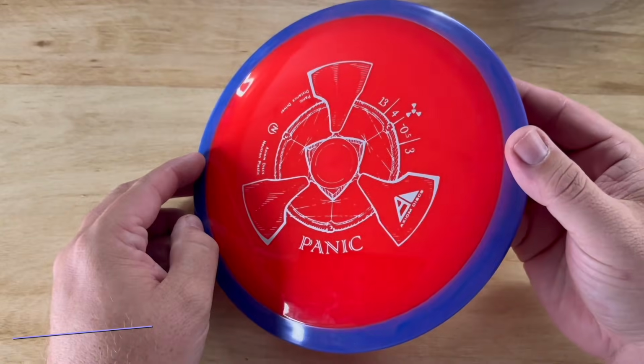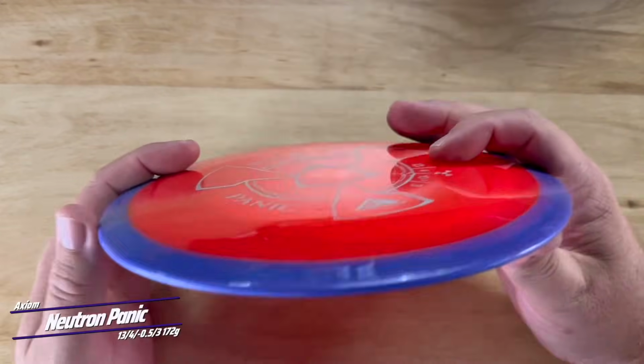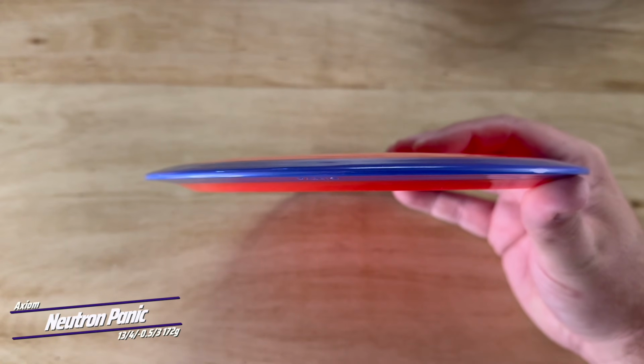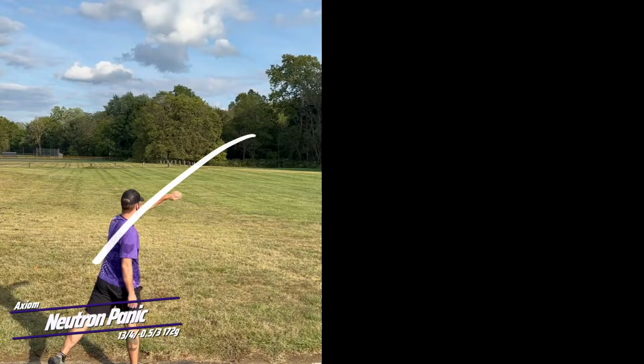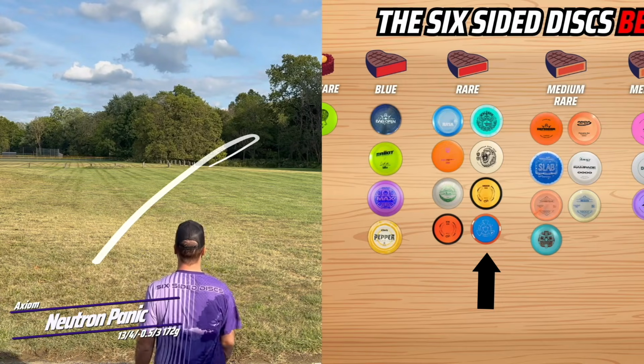The 13-speed Panic from Axiom, with literally the exact same flight numbers as the Nitro, flew almost exactly the same. It fights out very quickly, fades aggressively, and also takes a spot under rare. But MVP is not done.